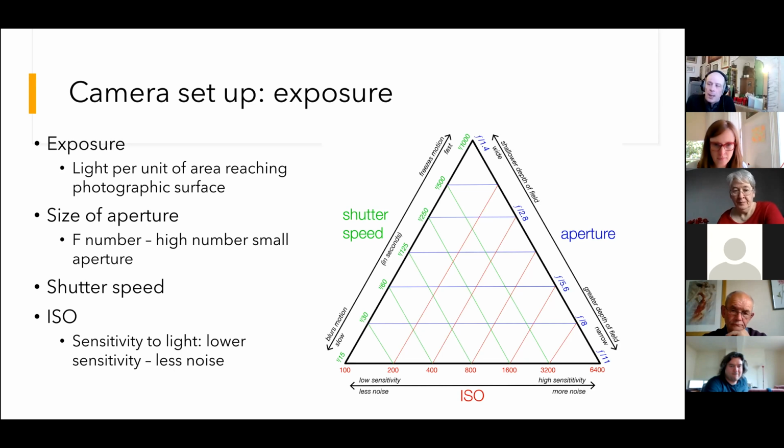Okay, and then the ISO number comes from the days when we had film in our cameras, and you'd put in an ISO with a small number on it, like 100 or 50. We'd put that into our camera on bright sunny days, and then when it was cloudy or dark, we'd put one in at 400 or 800. Now these days they go up to 128,000, and this lets us do photography in the dark.